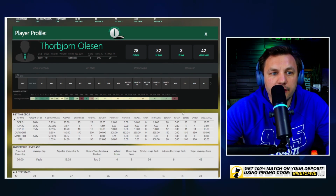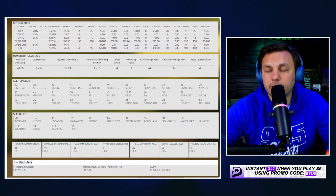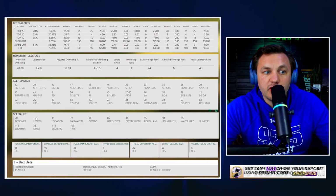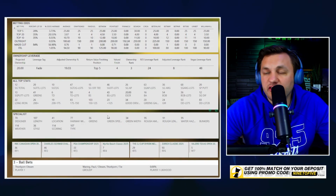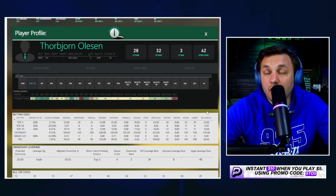Okay. Now we look at the specialist data. That's concerning. He ranks 91st in the field specialist wise. So he does struggle with longer tracks, typically speaking. Green speeds, these are going to be fast greens. He typically struggles with those. With the length of the rough, he typically struggles with that as well. And so those are all aspects that we don't like to see with him.